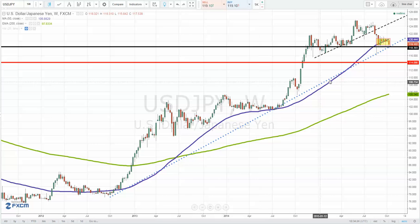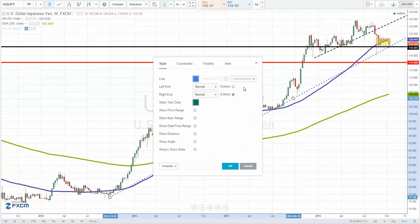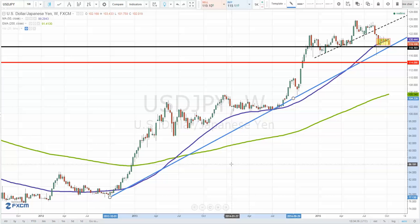But I do think that it's an interesting time to buy because, as you can see, if you look at this blue trend line here, let me make that solid. That blue solid line, now we're at that trend line, and that goes back to October of 2012, which is really the start of when we started seeing the dollar-yen exchange rate rise. So we are now at a point where we're basically touching that trend line, and so I thought it'd be a good time to add.